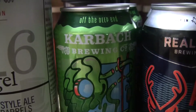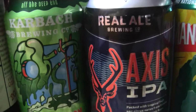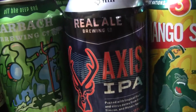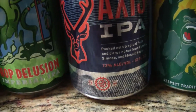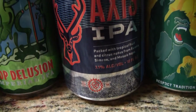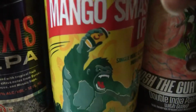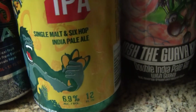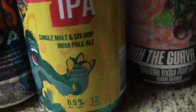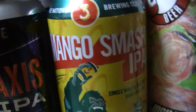And the next one here, and I'll go over the ABVs and all that pertinent information when we do the review, guys. The next one here comes from Real Ale Brewing, and he also sent me two of those. This is their Axis IPA. The next one here looks like it is Mango Smash IPA, single malt and 6 hop IPA, and this is from Three Nations Brewing Company.